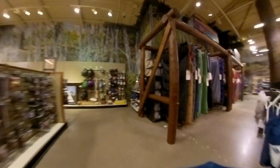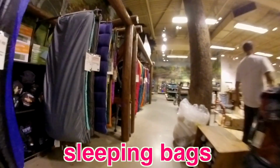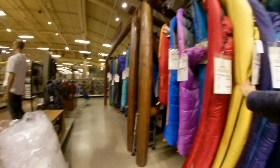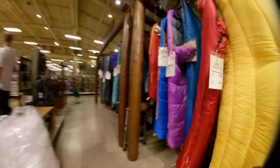Wow, look at all these sleeping bags. Cool. Wow, I want this yellow one. That would be a nice sleeping bag. $150. That's expensive.